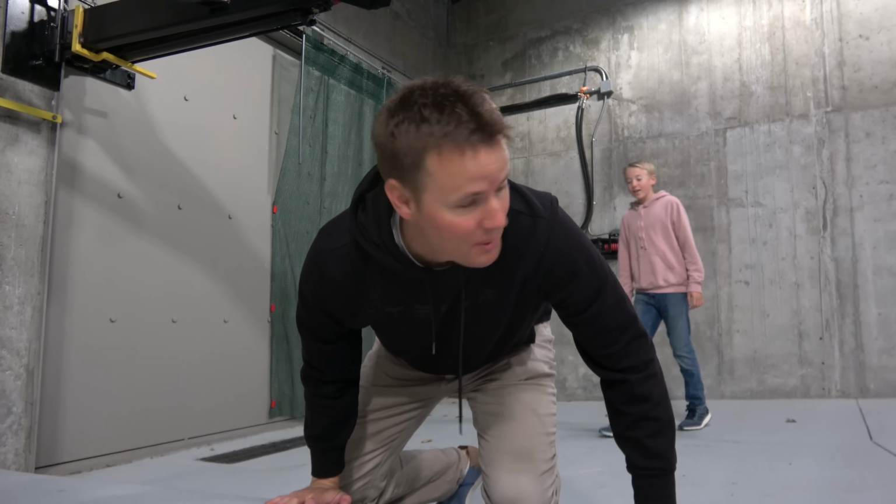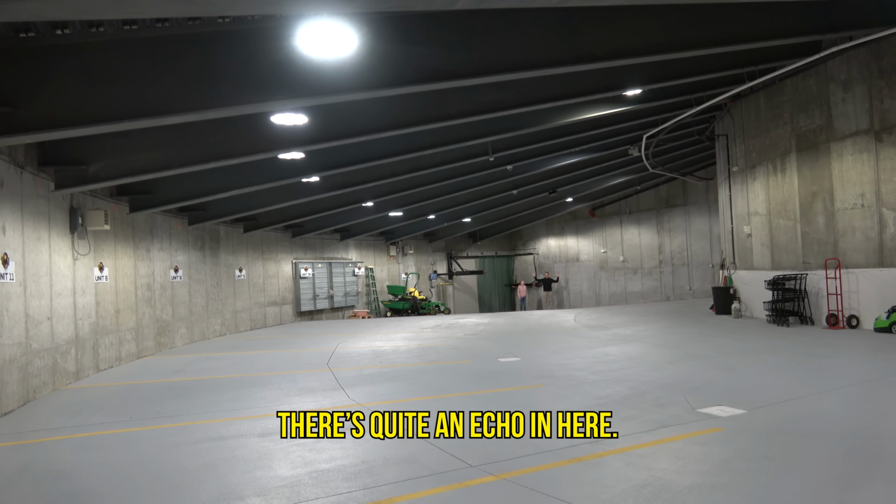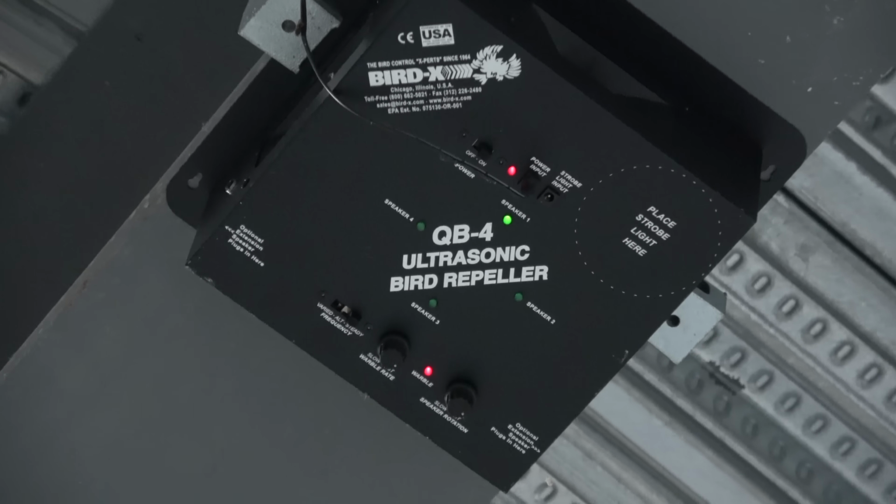Did you hear that boom? This is how big the entryway is. There's quite an echo in here. Echo! If you listen carefully, you'll hear a little clicking noise. And if your ears are really good, you're going to hear a ringing noise. This is the bird repellent system that's in place so the birds don't fly in when you open the door.